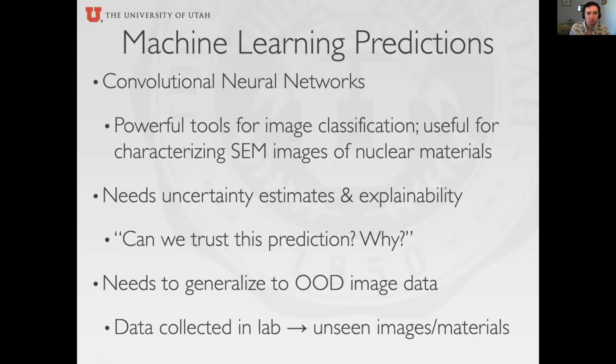But we still need a little bit more work before it's an entirely usable tool. And so one of the things we need in particular is uncertainty estimates for our predictions. This is something that's right on the leading edge of machine learning research. And so this is something that I've been working to apply to our uranium morphology images. And then also explainability. Sure, we can get good results out of convolutional neural networks, but before this is a tool that can be used as evidence in a nuclear forensics investigation, there needs to be a little bit of work to explain why we're getting these results.